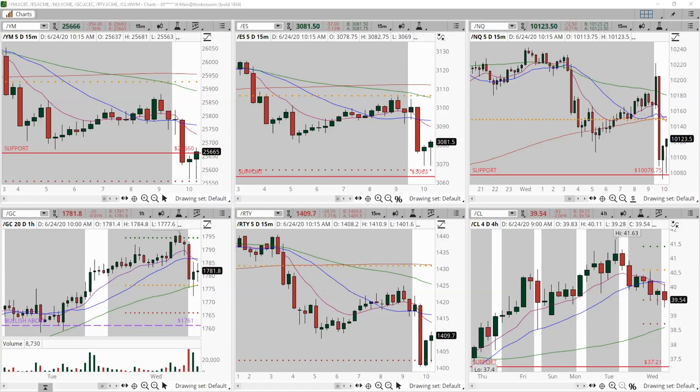We need to see it. Okay, we need to see a print over 23.25. Here it is. 24, good action. 25.